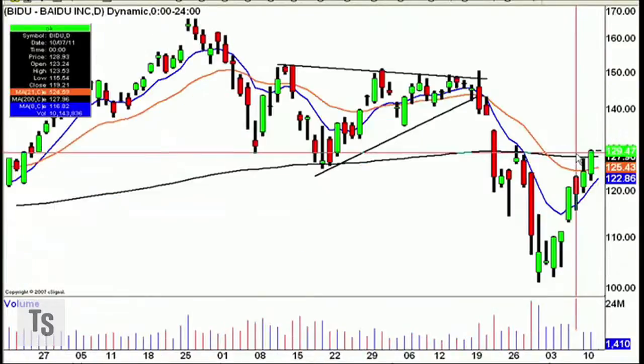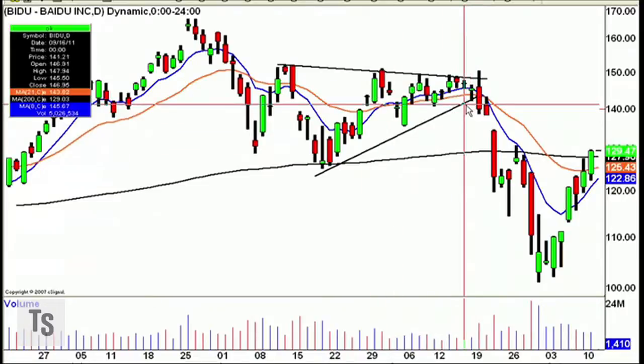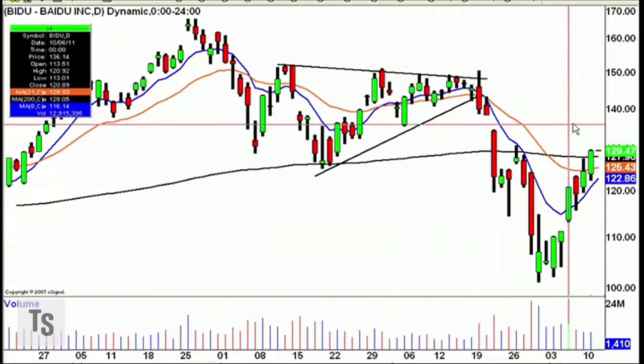I'm going to show you two quick patterns. If you look here on Baidu, you will see this was your time to exit when it tried to break out and failed and then broke this uptrend. And then you had a little bit of an entry right here. It's been acting better, probably fills the gap up into about 140.